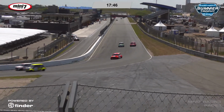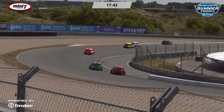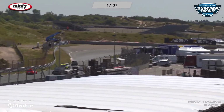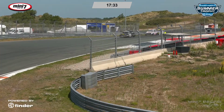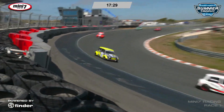Ooh, yeah. Kane Aston was braking into Tarzan, and the car moved from left to side, was very unstable, but he managed to keep it on track. And he is now within the slipstream of Ian Curley, the white Mini, in second place, and it's Rupert Deeth that drove away a couple of meters there.